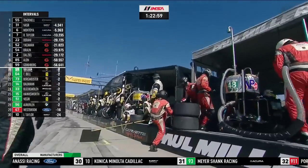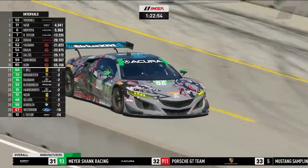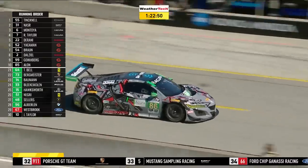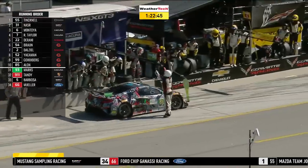So now Catherine Legg makes a hard left turn onto the pit lane. She has done a fantastic job so far today. She'll be getting out of the car and handing over to Alvaro Parent, a very capable driver here at WeatherTech Raceway Laguna Seca. He knows how to get it done. And the car coming in as the pits are closed. The full course caution is out.